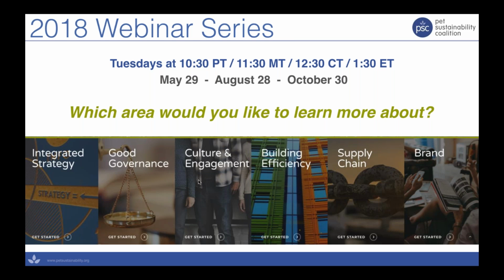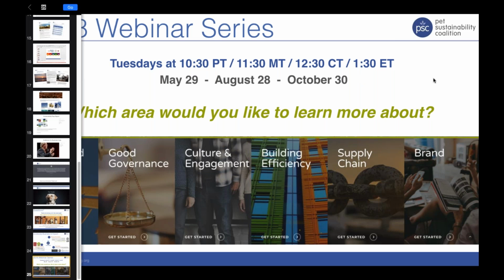That falls under anything from culture and engagement, when companies pay their employees to take volunteer days, as well as corporate social responsibility when it comes to philanthropy. So that is an area that we're continuing to develop and flesh out. It's an area that we already actively work with our members on. And it's something that this toolkit is going to continue to grow and be curated. So stay tuned for more there as well.